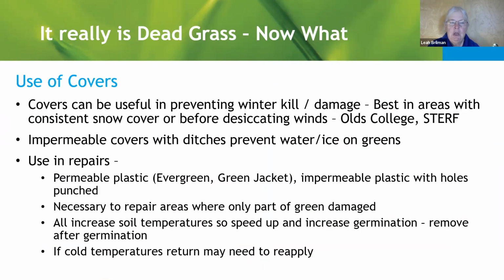Use of covers. Covers can be very useful in preventing winter kill damage. Best in areas with consistent snow cover before desiccating winds. A lot of work on trying to make sure you have oxygen under them if they're down for long periods of time. Impermeable covers with ditches help prevent water ice on greens. So if you've got an area where water tended to flow and make ice under it, we get people who will dig those channels and actually use impermeable covers then.